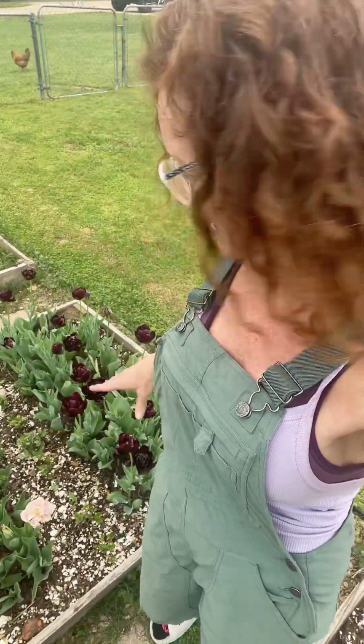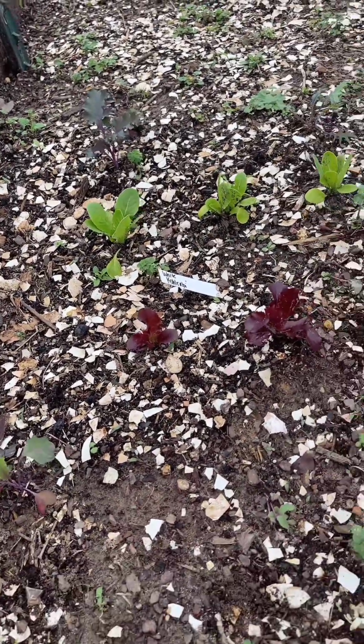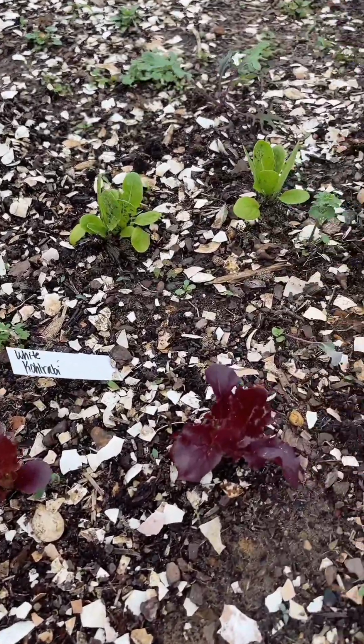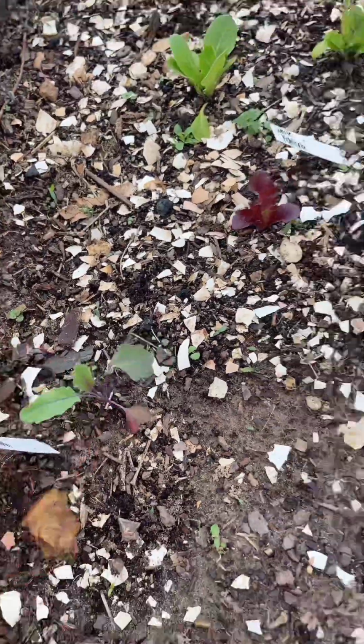Once I pull up the tulips, this will be my tomato bed, and I will have room for 1, 2, 3, 4, 5 tomatoes in this bed. Don't judge my compost. I haven't worked it in yet, so there's eggshells everywhere, but I spread it out just to get the nutrients. But I do still have some greens, some lettuce growing here, and some kale.